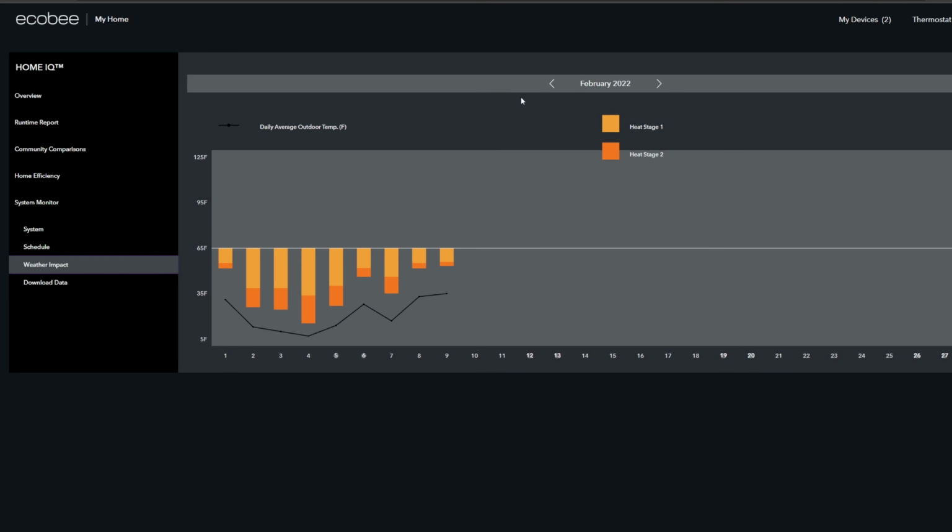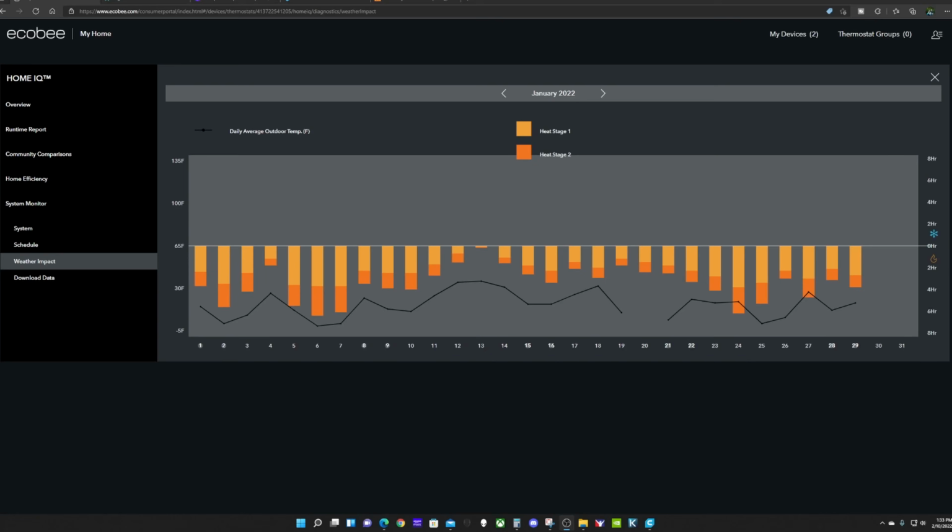You look at the weather impact section. Let me get back here to January. If you take a look here at the data, you'll see on the right side the scale, basically the amount of hours it's heating over the days. And you'll see here the black line is the outside temperature. And here on the left side is the scale of temperature.